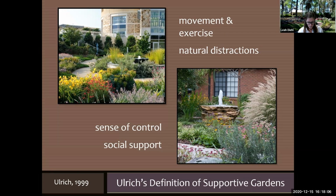And so that importance of sense of safety and security is not just about physical safety, but also about that psychological safety. So creating a garden and having access to that garden can really help alleviate some of that.